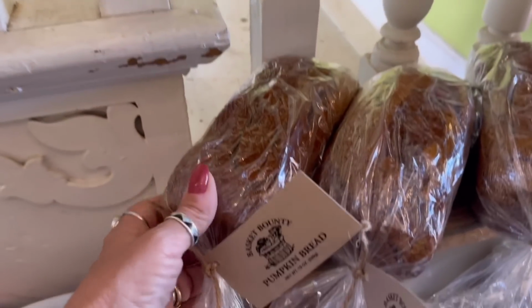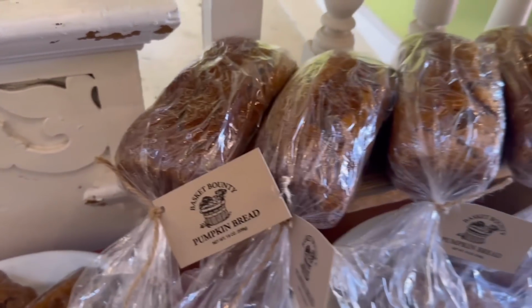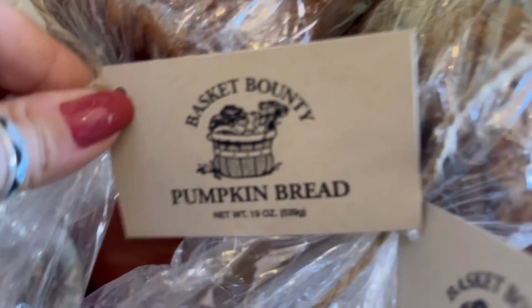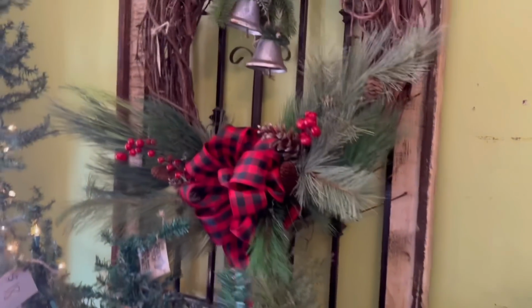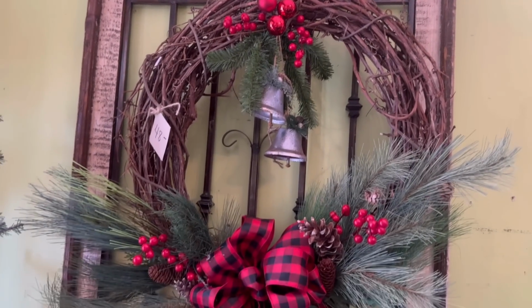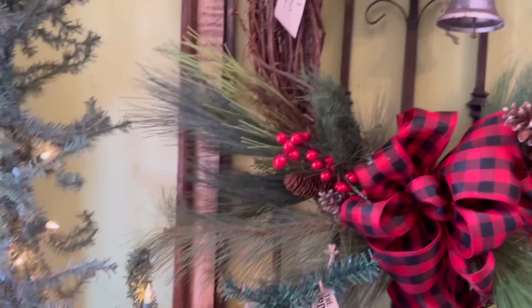And Esley and her daughter make this fresh pumpkin bread and bring it into the shop and sell it. And I actually had some last night, and it was delicious. I like this wreath with the bells hanging on it. I thought it was really pretty. And she's so reasonable on her wreaths.